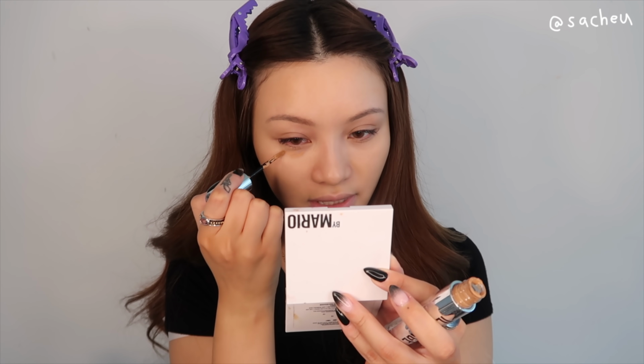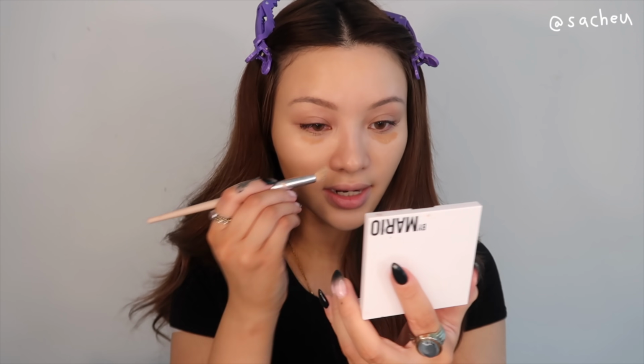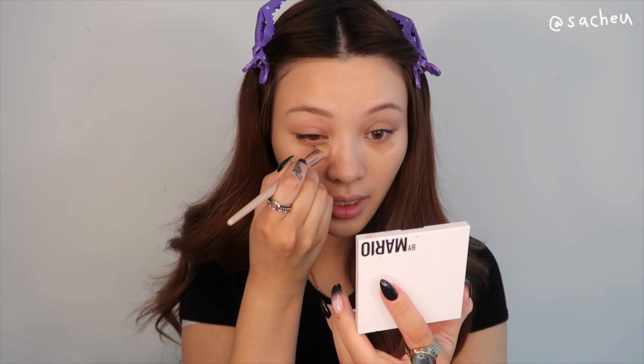I actually just used this as a color corrector. It has more of an orange undertone, and I have not been getting enough sleep. Also, if you hear creaking, it's not because I'm farting, it's because I have a really shitty chair.